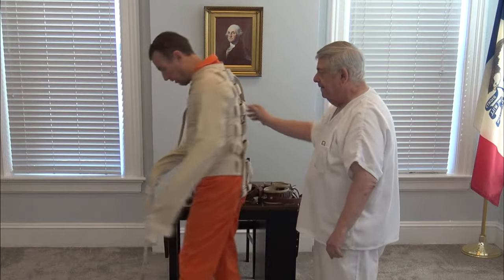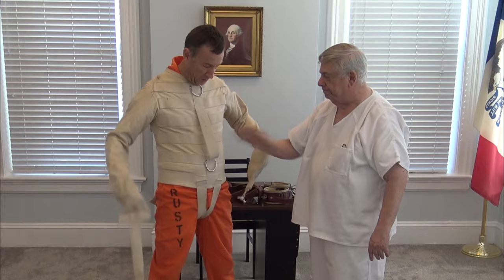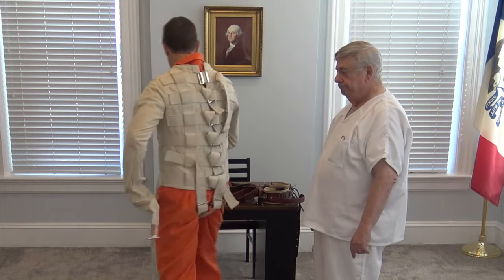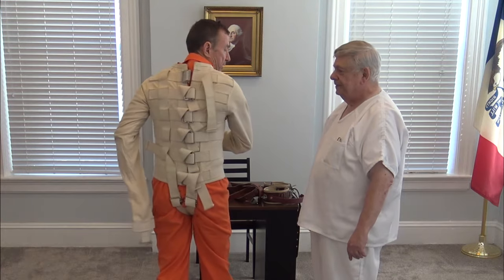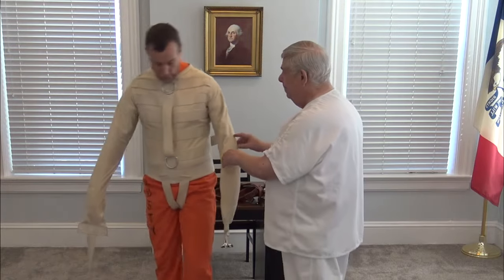Okay. Let's turn around to the front. Remember I mentioned the belly loop? There it is. Now this one has a loop in the front. It doesn't have one on the side. However, this particular one does have a place where you can actually put one through in the back. If you look around, you'll find there's a place. And so, here we go. I'm going to do the front.